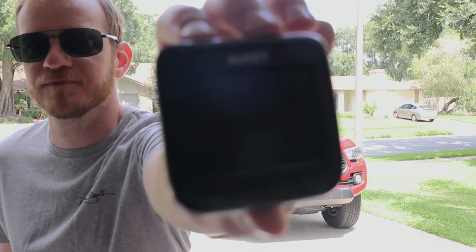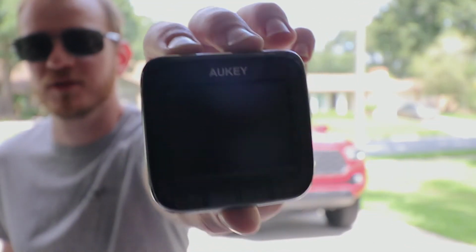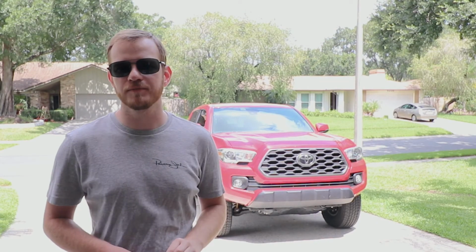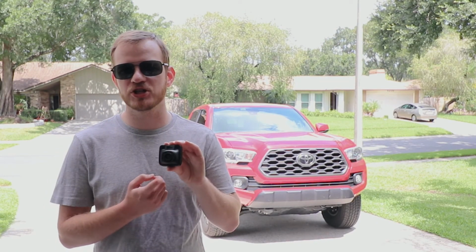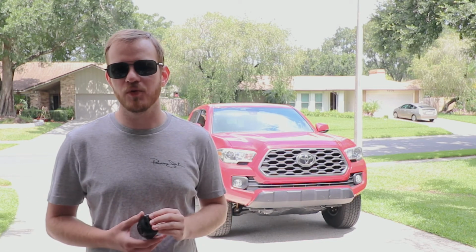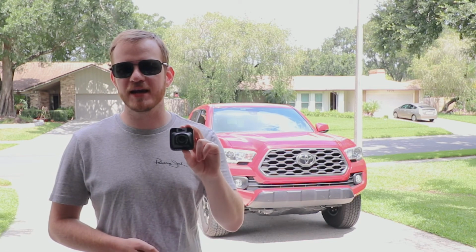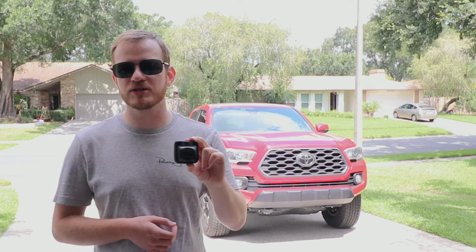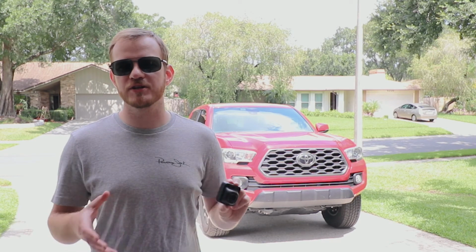It'll focus on it. That's an Aukey dash cam. This one was $80 on Amazon. And as y'all can see, it works pretty well for something cheap Chinese made. Actually a very good one. The biggest downfall with this one, it doesn't have the ability to connect to your phone in an accident. Having ones that can connect to your phone on the scene is actually a very nice feature.